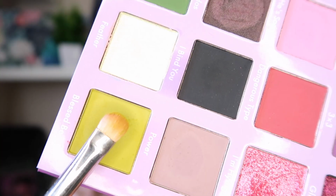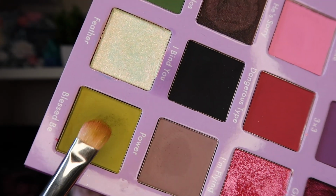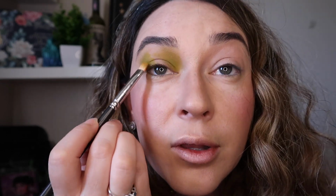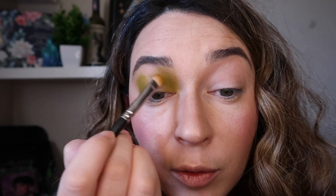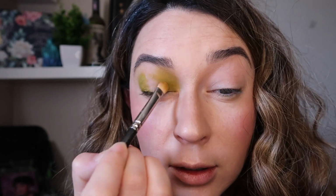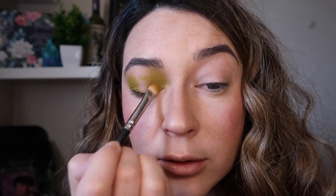Okay, now I'm gonna go into more of a flat packing brush into that same color. This color is called Blessed Bee, by the way. So now I am just pressing and patting that just like on the lid. So I'm almost working as if I was doing a spotlight eye or halo eye, but just with one color for now.